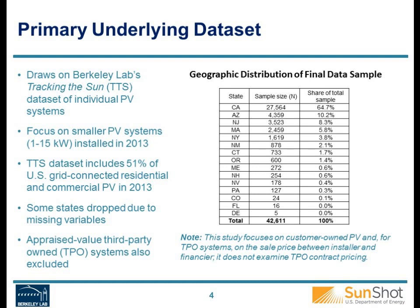In going through and cleaning the data set, we do drop some observations for a few different reasons. For example, some states don't provide county-level location information, and so we can't use those because we're not able to construct all the variables we need to. Similarly, some other states or programs don't include installer information, and that is an important set of variables we use as well. In a couple of minutes, I'll show you what states we have and which states we have incomplete data on. Another important qualifier here is that we do include TPO systems, third-party owned systems, but we only include them if they're not an appraised value system. So we're trying to get TPO prices that are more reliable, and we drop the ones that are appraised value.